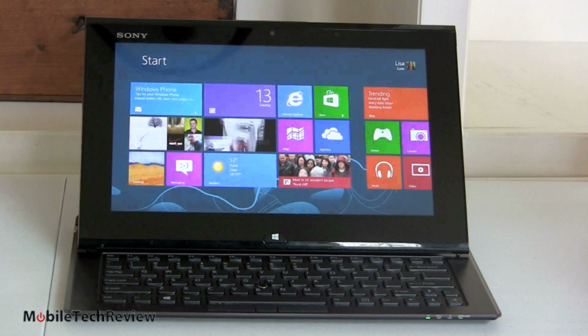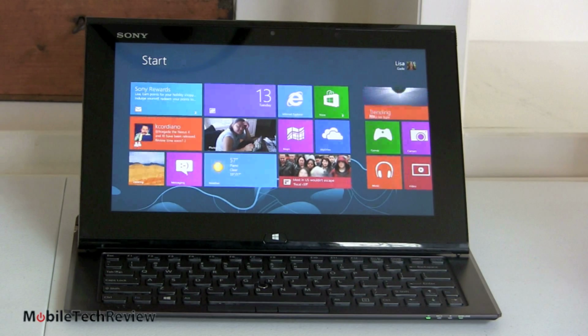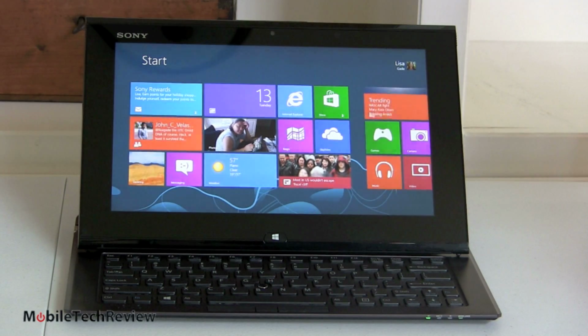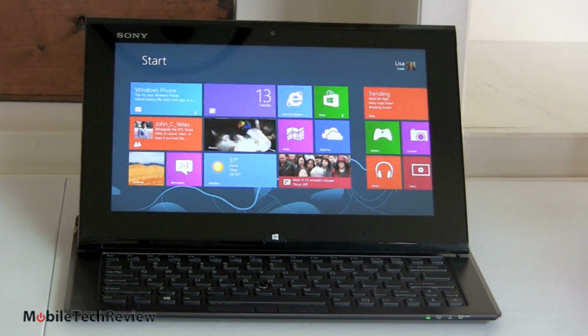That's with a Core i3 and 4 gigs of RAM and a 128 gig SSD, and Sony has fast SSDs. I don't really recommend Core i3 ULV CPUs. ULV is an ultra low voltage CPU that's used in Ultrabooks. Not as capable as the i5 and i7.